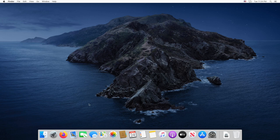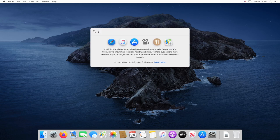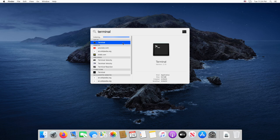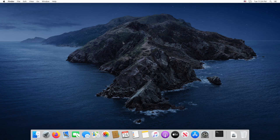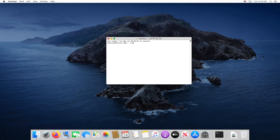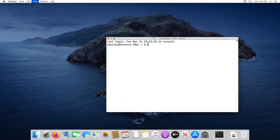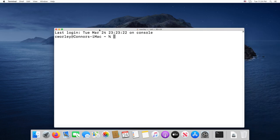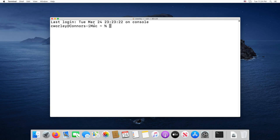So it's a little bit simpler in macOS. We're going to go up to Spotlight in the top right, and we're going to type in Terminal. And we'll open up the Terminal program. And I'm going to try to make this font size nice and big as well. And we won't have to choose a username or a password here. It's already tied to your username on the computer to begin with.